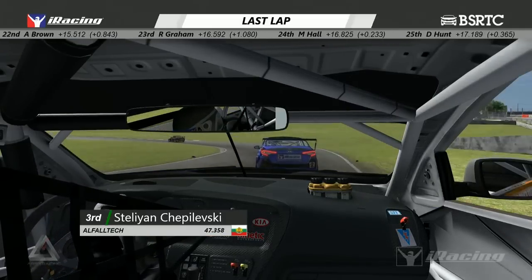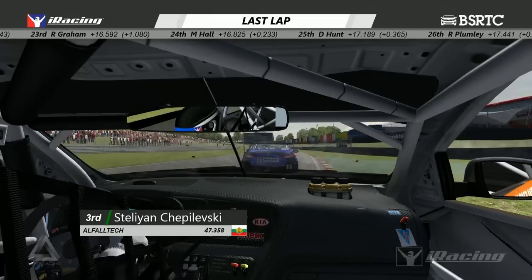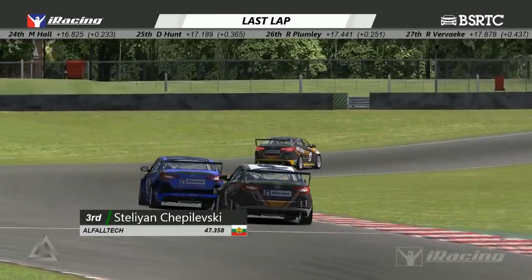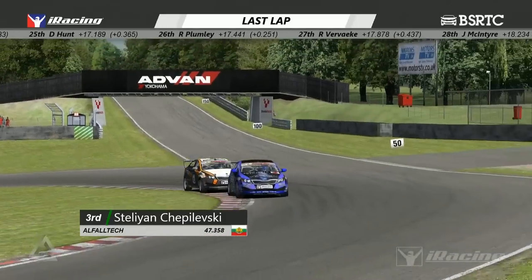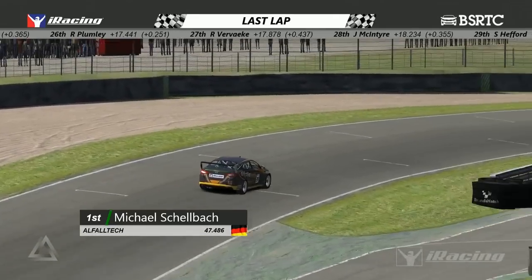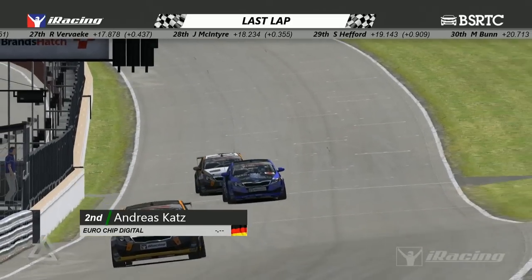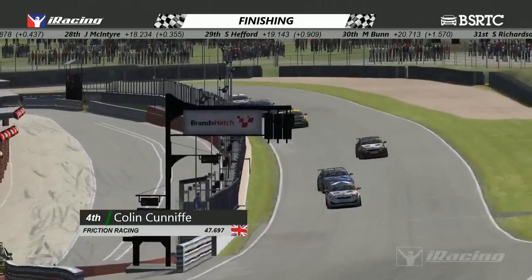But I don't think he's going to be able to make the move now, as we're going to watch Michael Schellbach, who has had a great race. He started in 4th position. He started behind Smith, Laidler and Colin Cunniff. No one's going to be ahead of him now, as he comes out of clearways for the final time. And for the first time this season, it's Michael Schellbach who takes the checkered flag, and he wins round 11 of the season in front of Andreas Katz and Stelian Chepelevsky.